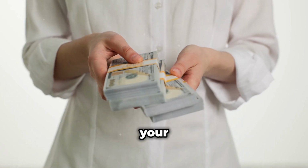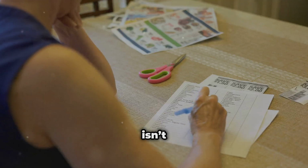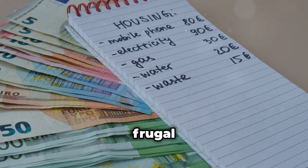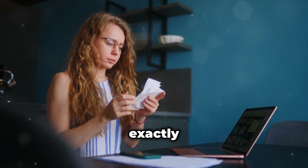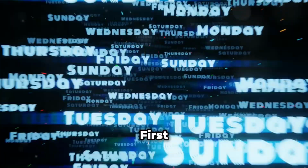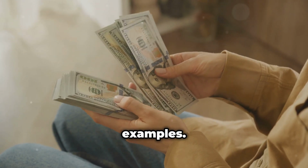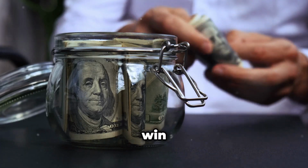Imagine transforming your entire approach to money to frugal living in just 30 days. This isn't a quick fix or some vague advice on cutting back. This is a 1-month frugal living challenge designed to completely reset your spending habits, show you exactly where your money is going, and ultimately save you thousands. First, I will tell you week by week what to do and then give you real-world detailed examples. I'm completely confident if you watch the whole video that you can win at this challenge.